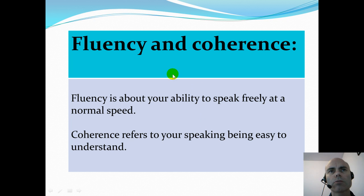So let's look at the first category, fluency and coherence. Fluency, it's about being able to speak freely at a normal speed. So to score well on fluency, we should avoid things like long pauses and repeating words that we've already said. Coherence refers to your speaking being easy to understand. One of the ways we can increase our coherence is to use connecting phrases, things like in addition, however, as a result. These sort of words make connections between our sentences and build coherence.